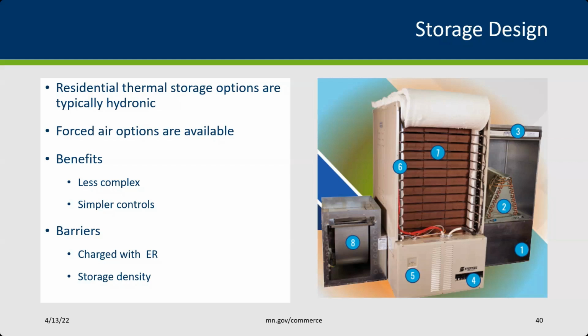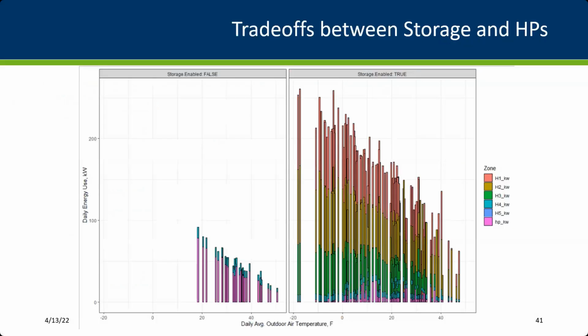So there is an inherent trade-off between using the storage system to heat your home at the lower efficiency but cheaper rate versus using the variable speed heat pump, which is much more efficient, but just is sort of being used whenever the system calls for heat, which might align with peak loads for the utility, or if there's a time of use rate, peak rate times. I'll also note that forced air has some sort of storage density limitations when compared with other storage mediums like water.